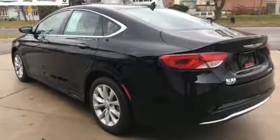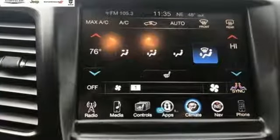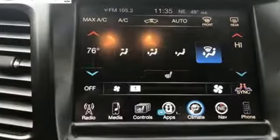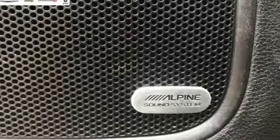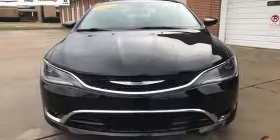Cars.com reports in crash tests by the Insurance Institute for Highway Safety, the 200 sedan earned the top score, good across all categories. Accordingly, the car is an IIHS top safety pick. Chrysler, where top flight engineering meets affordable luxury.